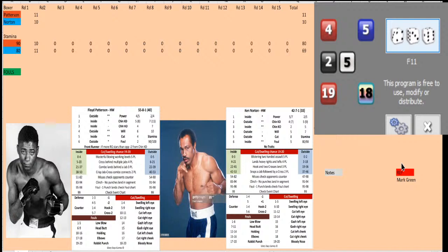4 and a 5. Again, we'll see Floyd Patterson on the offensive from the outside. 25 from the outside. That will be 3 more punches landed as he continues the combos and the jabs. And there will be a cut check, but it is beyond Norton's cut. He does not cut as the bell rings, a very active and busy round and great round for Patterson as he lands 19 punches in the round to 8 for Norton.